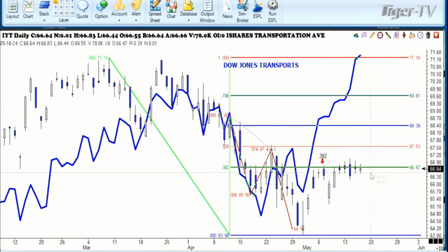Now, starting on May the 10th, 1, 2, 3, 4, 5, 6, 7 times this has been trading at the 382 retracement of the all-time high that was made. Actually, the high was right back here on April 1st. So you can see it's right back there. These are almost the same high. That's why I put them in.